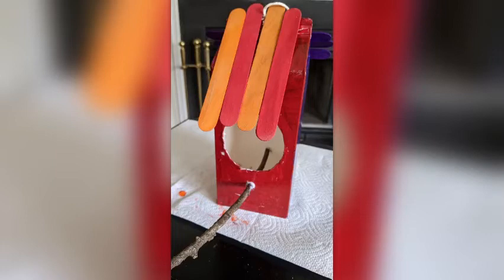I hope you like that. I thought that was a fun thing to make for birds, and I hope that the birds like the colors that I painted for them.